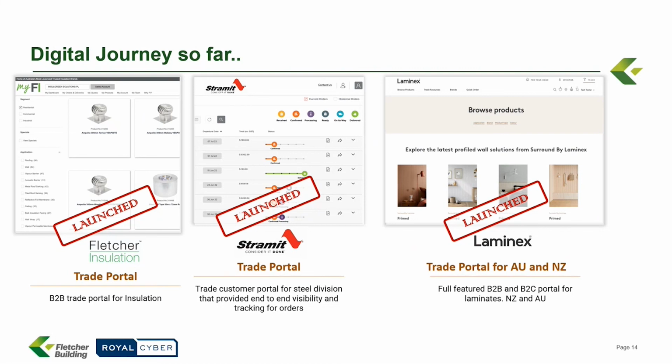So in short, Fletcher Building has seen phenomenal growth in the number and quality of its e-commerce offerings and the amount of customer use and revenue that flows through them. So that's the end of my short story around how Spartacus has helped enable Fletcher Building's digital journey over the last 3 years. I hope you enjoyed it and it's been insightful.